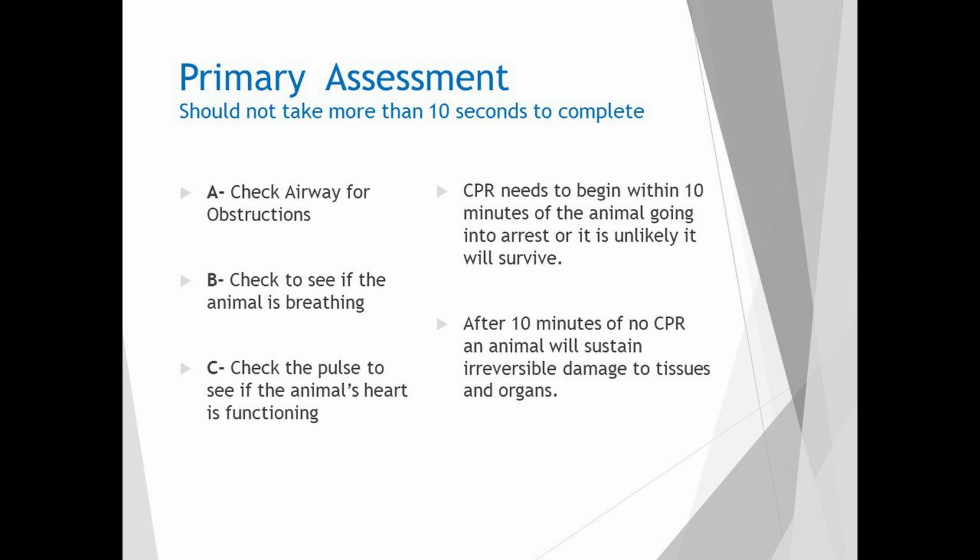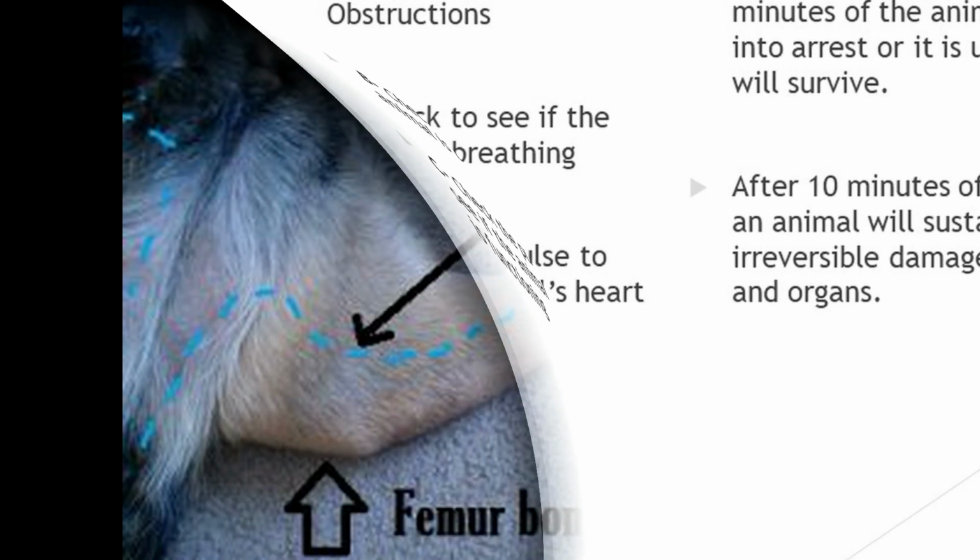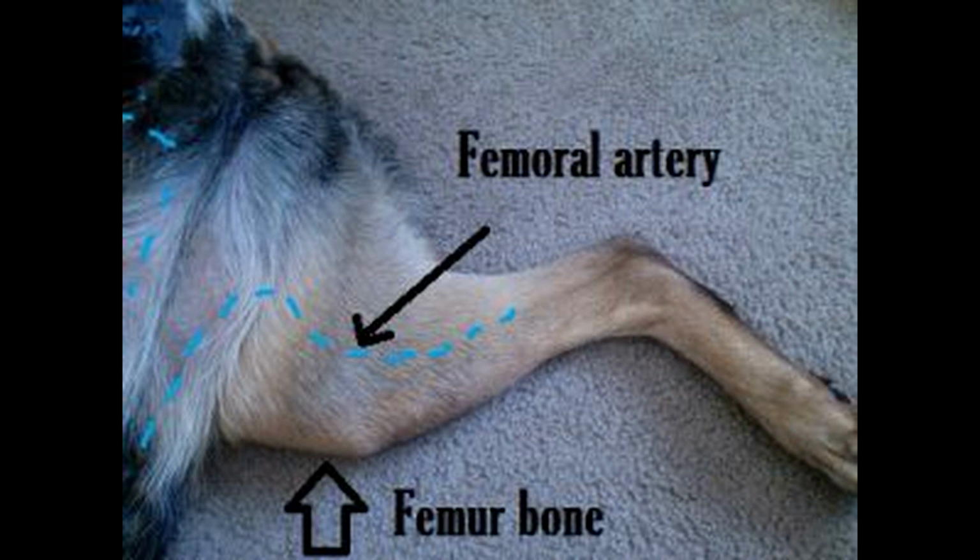Next, you're going to check if the animal is breathing. Bend down and listen to see if you hear breath coming by your ear from the animal's mouth or nose. You can also put your hand on their chest to feel if the chest cavity rises and falls when the animal inhales and exhales. The last part of primary assessment is to check for circulation. Circulation means that the heart is beating and blood is being pumped throughout the body. Take 2 fingers and slide them in the groin area on the hind leg of the animal. When you press between the muscles near the top of the leg, you should feel the animal's pulse. You're not going to count the pulse. You just want to see if it's actually there, which means the heart is functioning.